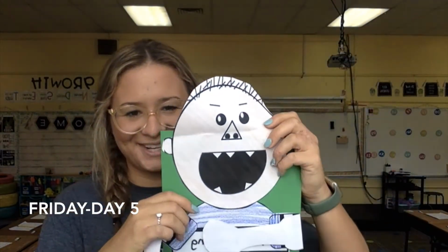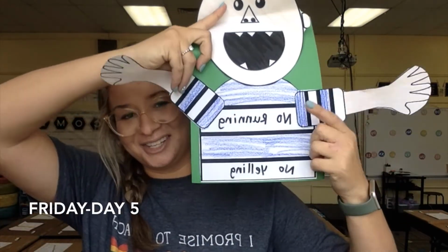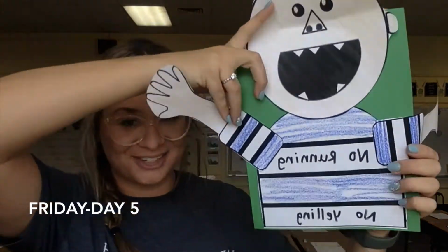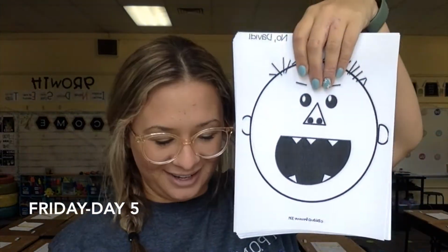And when we're done with that, I have a really cute craft for us to do that involves David. So here is David if you haven't seen David. This was free on Teachers Pay Teachers, and you just get to pick 2 rules and put them in David's shirt. So I wrote no running and no yelling, and this is the craft. Here's David, here's his shirt, here's his arms. This is going to take a long time with the cutting and pasting. So that will be the first thing we do on Friday, have a little bit of fun. I love Craft Fridays.